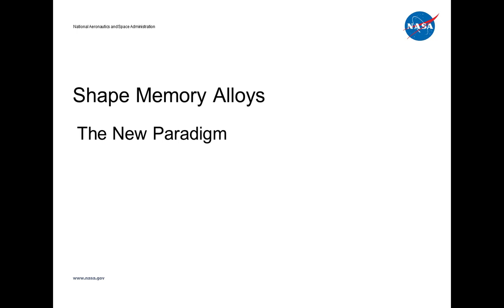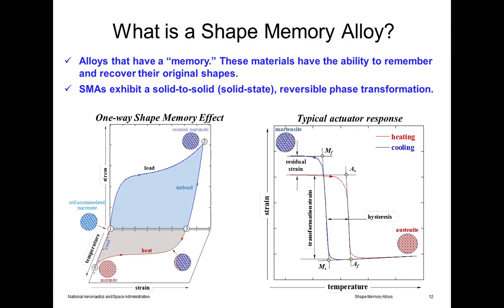And then we're going to move forward into a methodology that's been developed here at Glenn that significantly reduces the time to stabilize these materials for their intended service function and is going to allow them to better be incorporated into commercial products. So with that, we'll begin by saying what a shape memory alloy is. As the name implies, these are new classes of metal systems, predominantly based in nickel and titanium, that have an intended memory, so to speak.